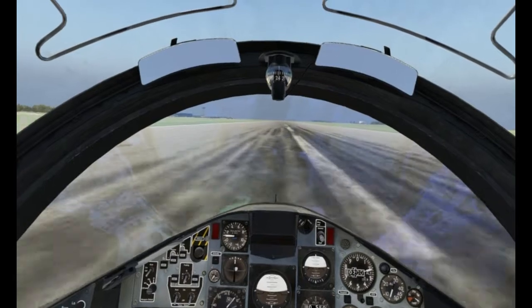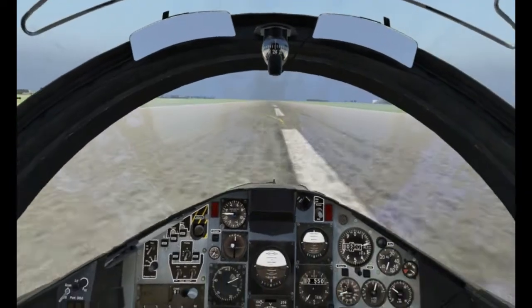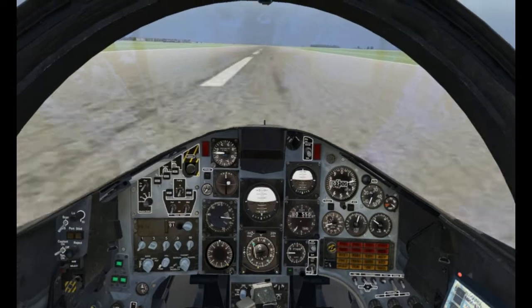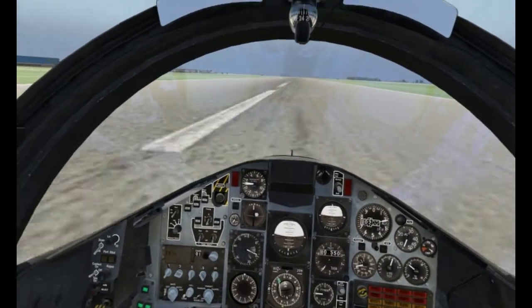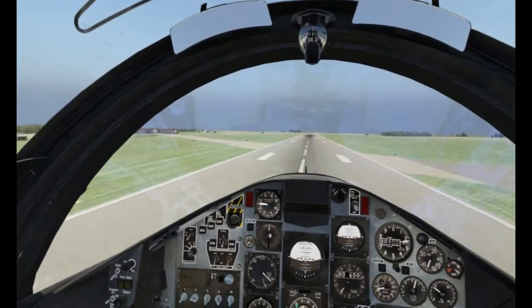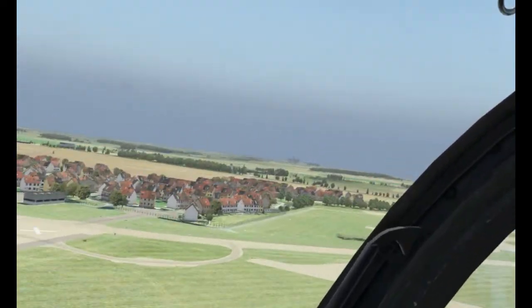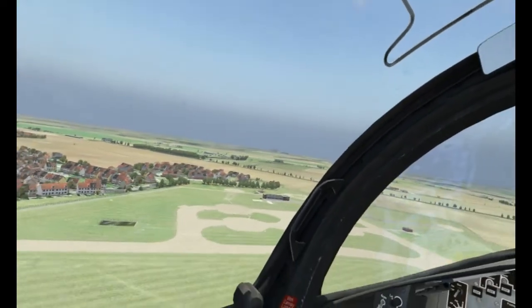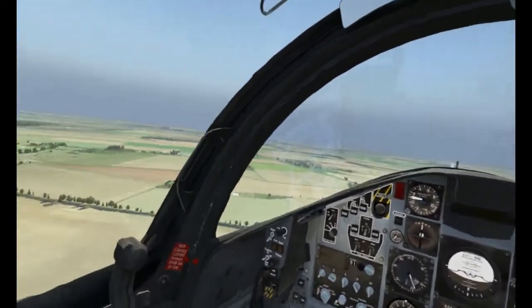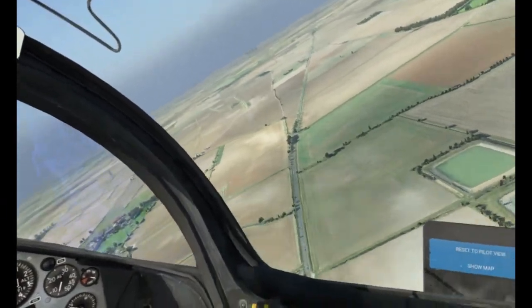So we are at RAF Scampton in Lincolnshire, which is home to the RAF Red Arrows, so I thought it would be quite an apt place to start this flight from. 150 knots. I'm just going to gently rotate here. Gear up. And Lincoln Cathedral there, looking fantastic. Such a smooth, beautiful aircraft to fly, it's just fantastic.